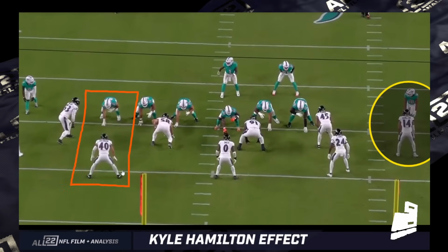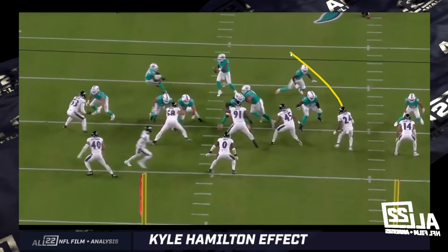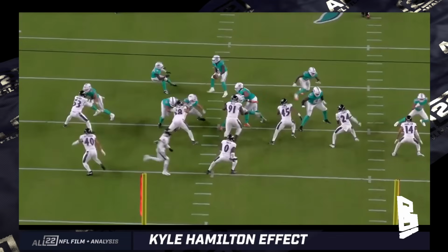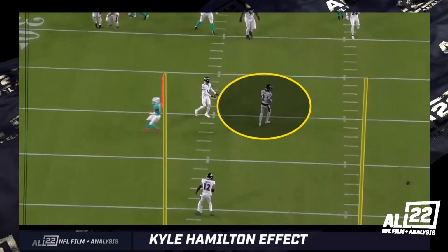I do worry a little bit about showing this on film. So as this receiver motions through, that's going to take Marlon with him. Because we are blitzing this safety, Gilman's in center field. That leaves Buchanan basically one-on-one with this tight end. I'm worried about teams seeing that and then possibly trying to put us in that position at some point during future games and take advantage of that opportunity. Buchanan's not really good in pass coverage. That's why he's not on the field most of the time on third downs.